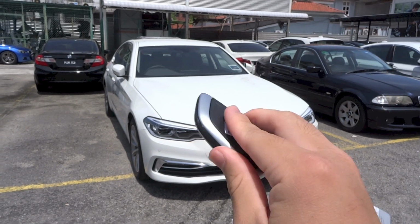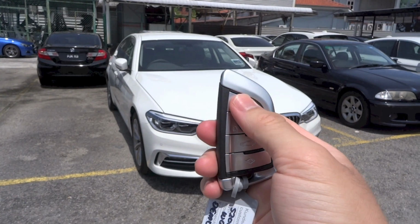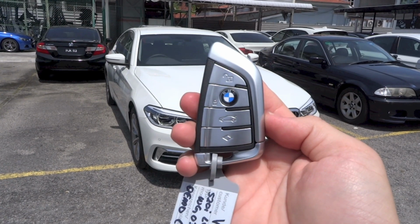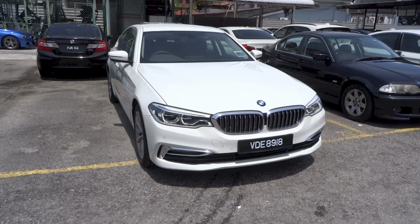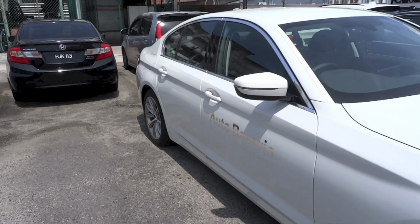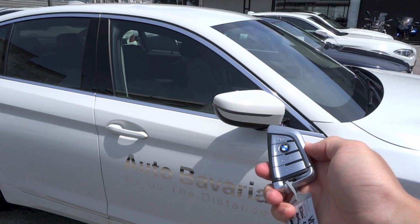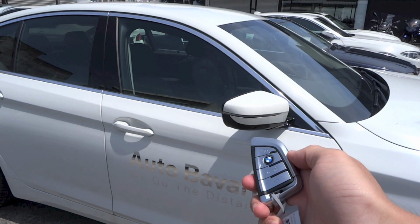So, here is the key fob. Let's go ahead and start it up first. There are welcome lights as you unlock the car. The side mirrors are currently folded out. Upon locking the car, the side mirrors automatically fold in, and upon unlocking, they fold out again.